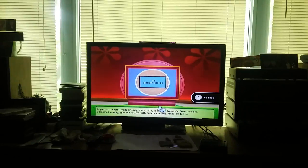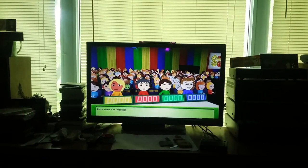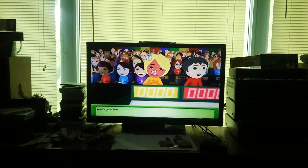Just like that. And what I try to do with these items up for bids is that I try to have a price range in mind. So I have a price range in mind. Let's start the bidding. Now, we will adjust all the prices for inflation at the end of the show.